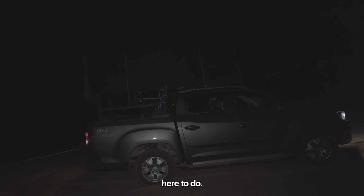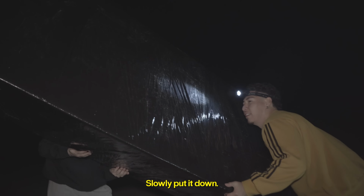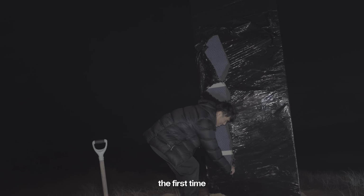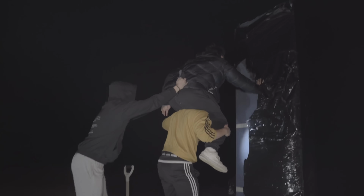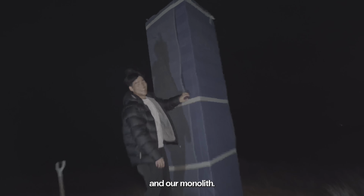Let's do what we came here to do. To erect this tower. Slowly put down. Oh my god. So this is gonna be the first time I'm seeing everything as well. Oh. Threw it all the way at the top. Oh my god. 3 layers of tape between us and our monolith.